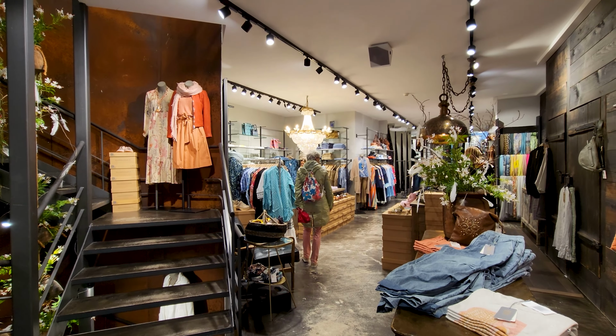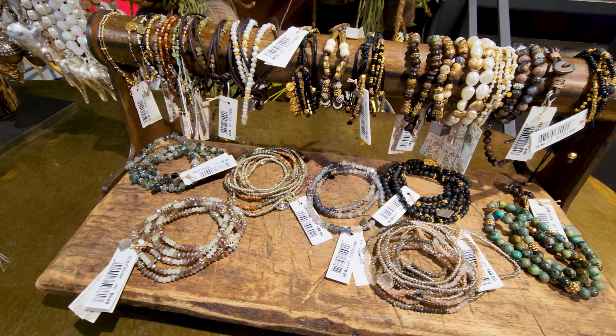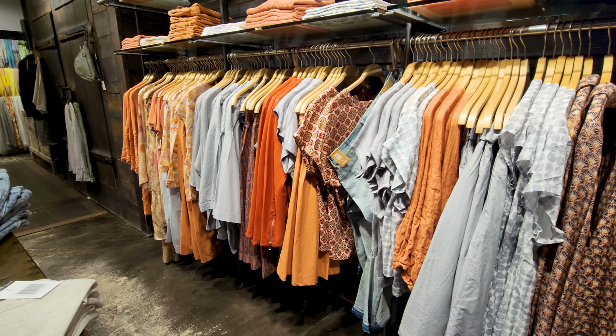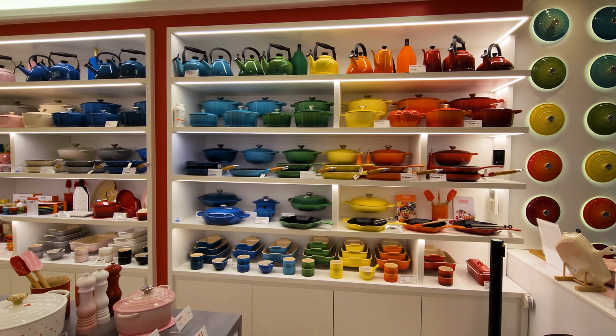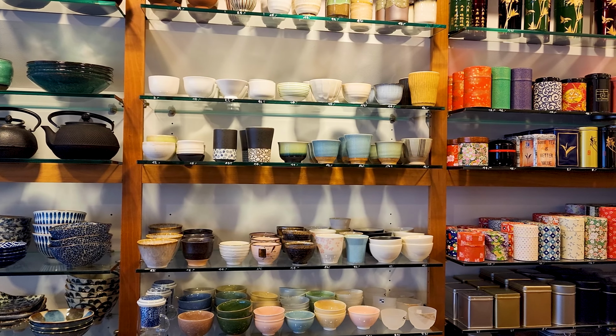Lucerne is a great place for shopping. There are many lovely walking streets full of unique boutiques selling clothes, jewellery, homewares and furniture. It was certainly a great place for us to escape the rain.